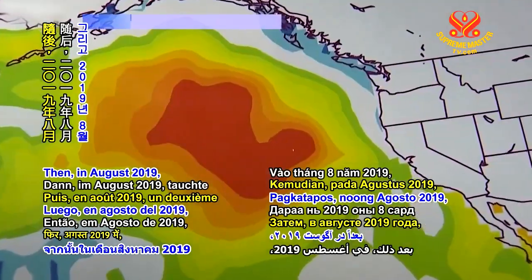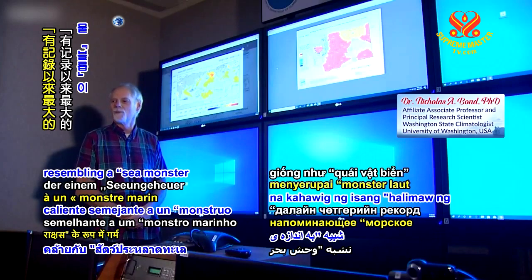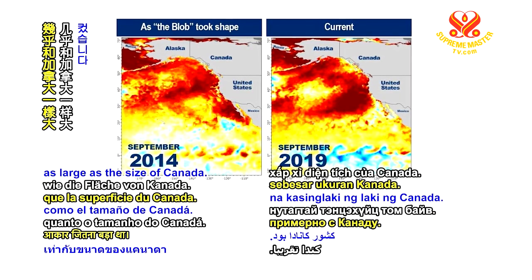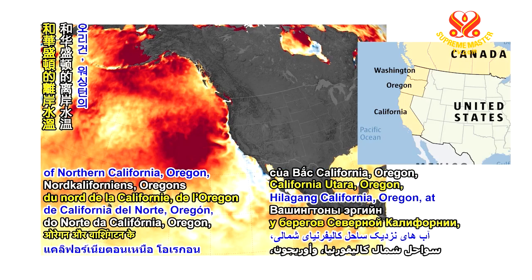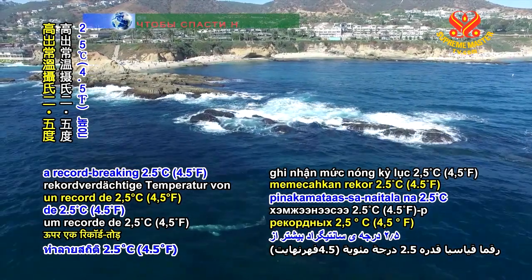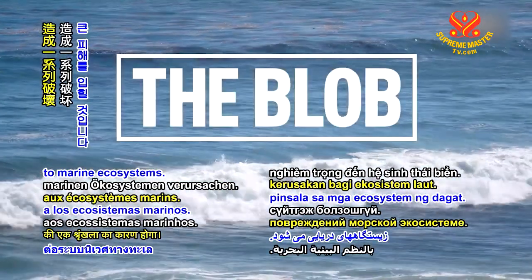Then, in August 2019, a second blob emerged off the coast of California, where a patch of warm water resembling a sea monster of record size was spotted. The heated-up ocean patch was approximately as large as the size of Canada. Waters off the shores of Northern California, Oregon, and Washington hit a record-breaking 2.5 degrees Celsius or 4.5 degrees Fahrenheit above normal. Dubbed Blob 2.0, the patch will cause a range of damage to marine ecosystems.